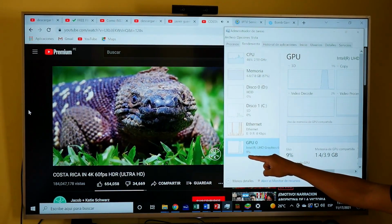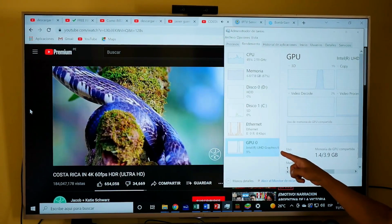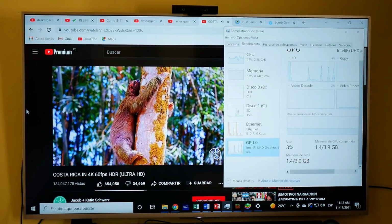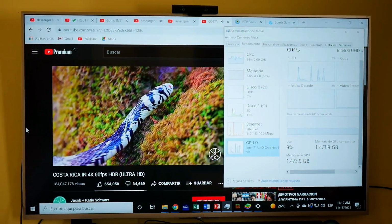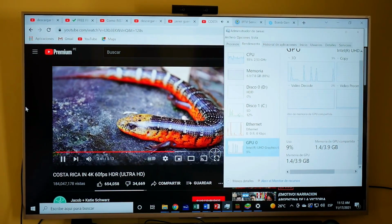As long as you keep the mouse out of the video frame, the graphics load will be as low as 9%. But it is enough to touch the pointer, and that generates a high load spike on the GPU. Although for the cost of this mini PC, something like this was expected, and I hope that they will optimize it in a future system update.